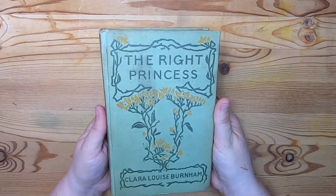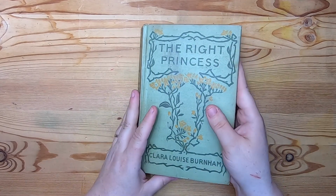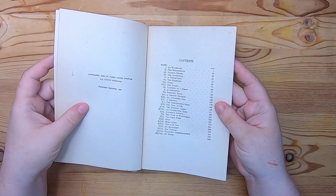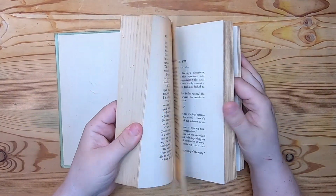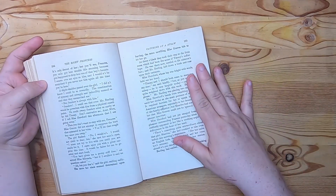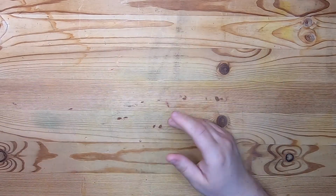Then I got this vintage book. It's called The Right Princess, and I just really loved the cover. I thought it was very pretty. It has a nice spine. It is old. It is from 1902. So it's got those nice old cottony pages that I love so much. Nice patina on the paper. So that's just a pretty book that will become a journal. I got to do a little bit of cleaning up, but I don't think it'll be anything too serious.